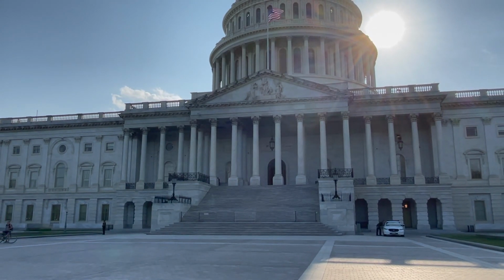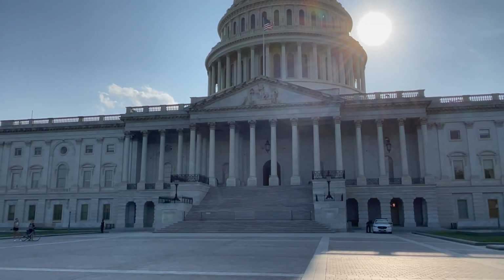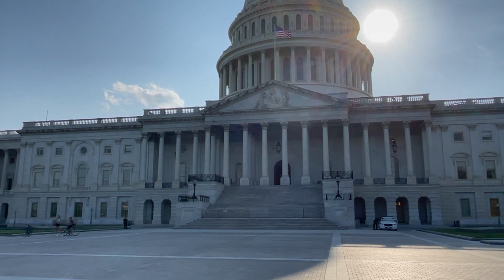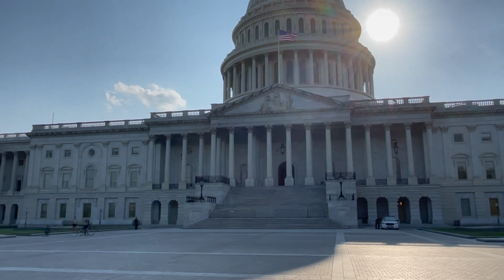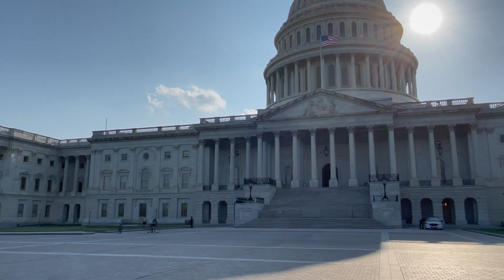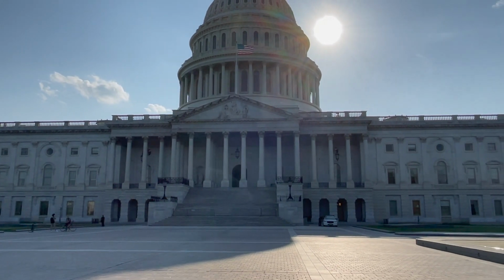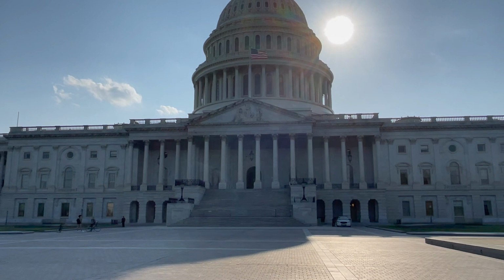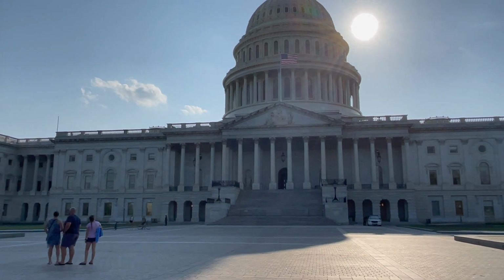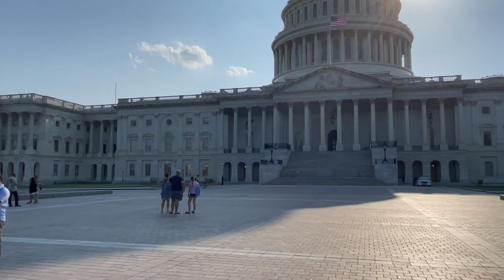I'm also going to back up just a little bit so you can get a better view of the Capitol. It is absolutely gorgeous. Right now, I am filming towards the end of the day, so unfortunately, the sun is in our eyes, but the best time to come is usually in the morning when the sun is shining right on that beautiful dome. Again, when you're doing this, make sure that you're looking both ways. Right now, I am checking to make sure there are no cars coming because I don't want to get hit by a speeding car on the Capitol Plaza.